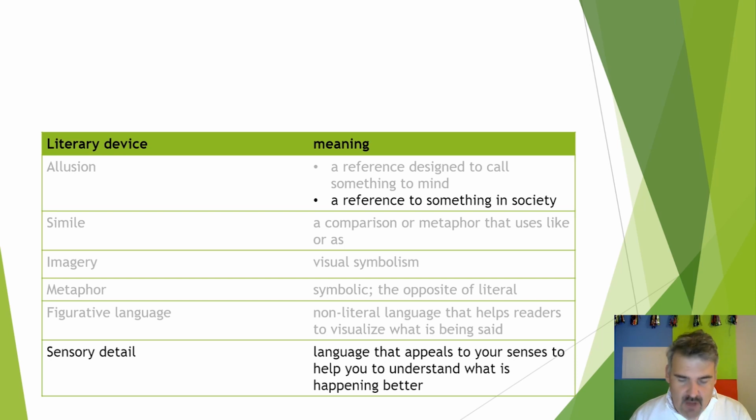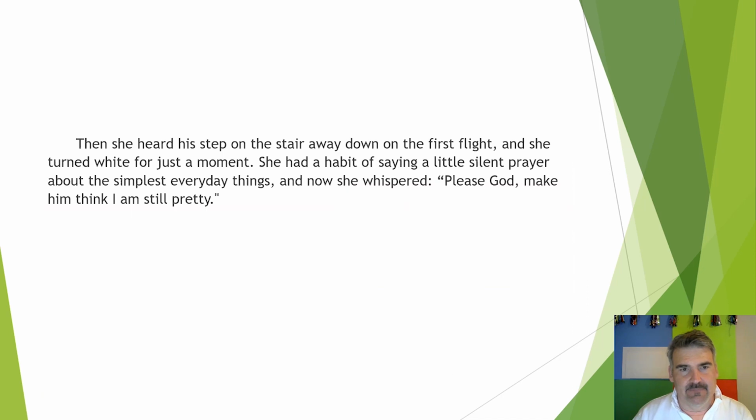So now that you know what a sensory detail is, let's look at the paragraph one more time. As I read it, try to identify what sensory detail the author uses. Then she heard his step on the stairway, down on the first flight, and she turned white for just a moment. She had a habit of saying a silent prayer about the simplest everyday things, and now she whispered, "Please, God, make him think I'm still pretty."